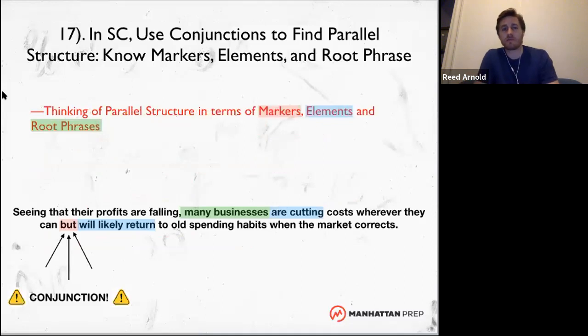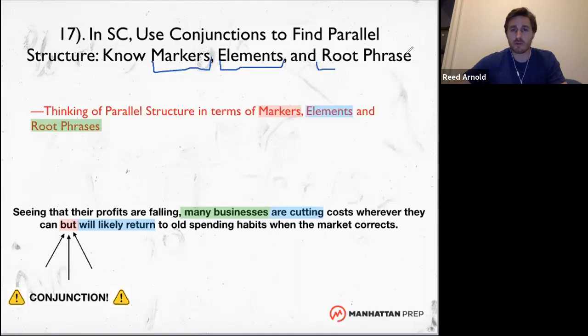Number 17, you need to become a master of parallel structure. This one is pretty big. This one might be, 17 might be too low for this one. Okay, parallelism is super repetitive if you just learn to see it and learn to find it. And the key here is to use conjunctions. Notice where the conjunction is, because that's going to tell you what parallel structure is being built. You need to think about parallelism in the three parts of every parallel structure. There are markers, elements, and a root phrase. And every time it's that, you just need to be really fast and really good at finding those things.